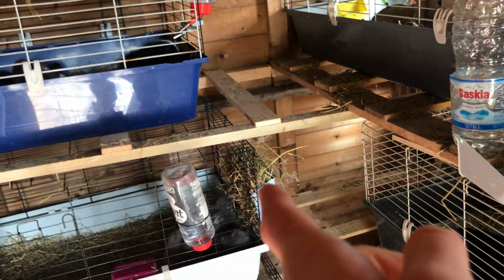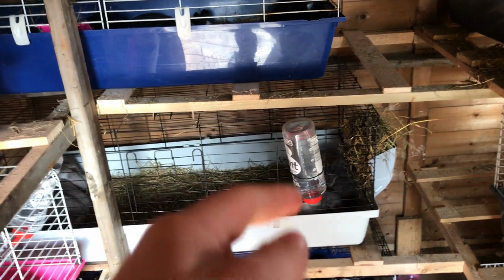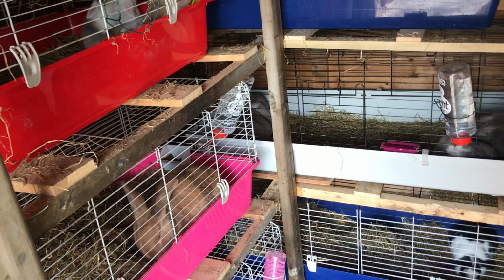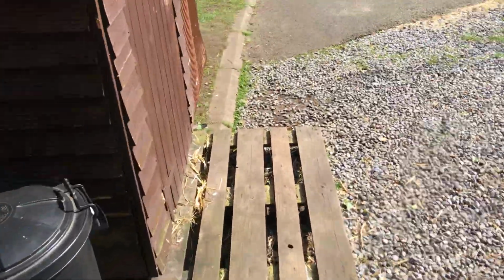But anyway, they're going to be ready in 2 weeks' time. They're going to be going on the 26th, but I'm going to put the wee ones up for sale that I still have, and then yeah, that's really it. So let's head back over to the pigeons.